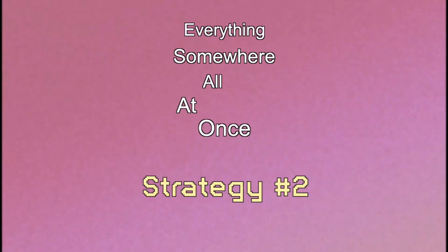Branching off from that, we come to my second strategy, which is everything somewhere all at once. Brain dumping, essentially, but brain dumping with a purpose. Now, if you don't know what brain dumping is, it's essentially what's in the name. You go to every thought you have in your head about everything that you need to do, and you just dump it all out. You list it all out. Just a giant to-do list.